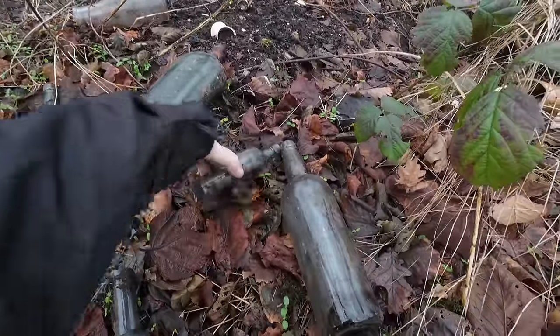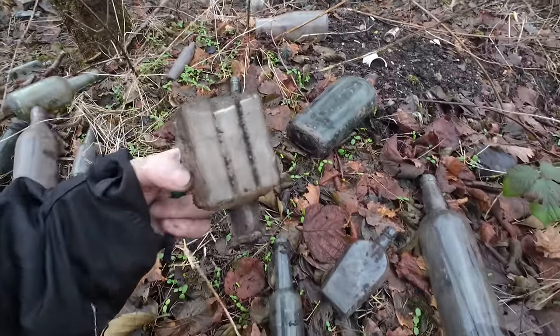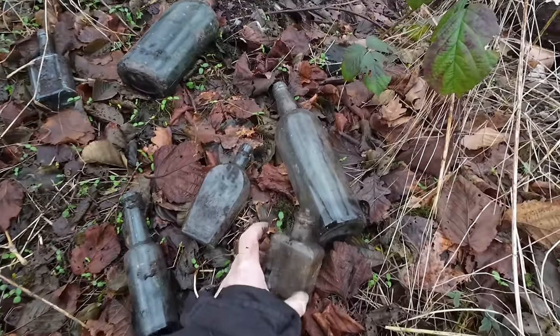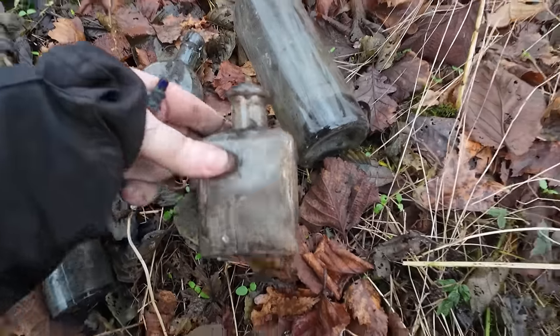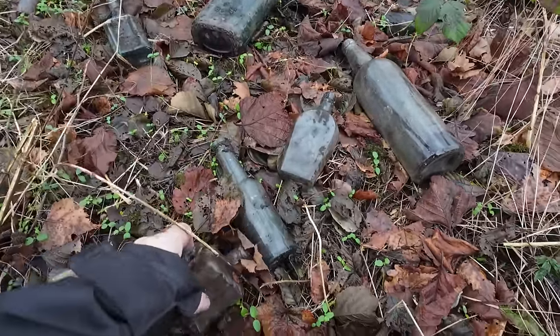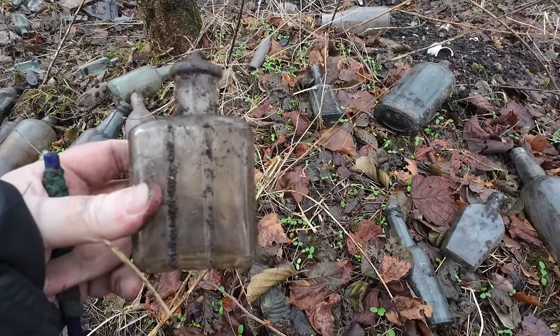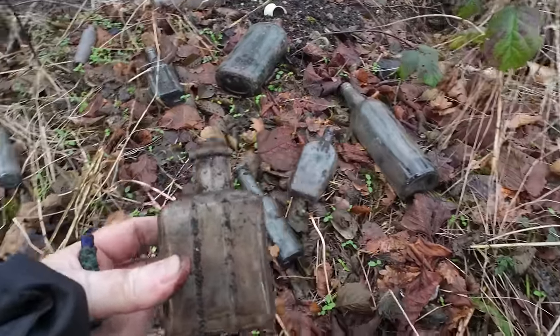Like some flasks here. Sometimes they have embossing on. Nope. What's that chunky one there? Ooh, it's got a stopper in it. It's got one of those metal and cork stoppers in it. Won't try and get it out now, but I like it. A little stumpy square thing with the metal stopper and a load of liquid in it. Condensation from 100 years of being in the ground, probably.